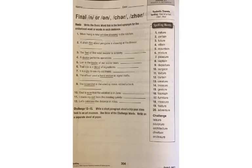Page 304, it says final sure and jur. Okay, write the basic word that is the best synonym for the underlined word in each sentence. And remember, synonym means the same. And so when you're looking at basic words, that's just 1 through 20. Let's do a couple together. And you can actually go ahead and put an X through challenge down here at the bottom.